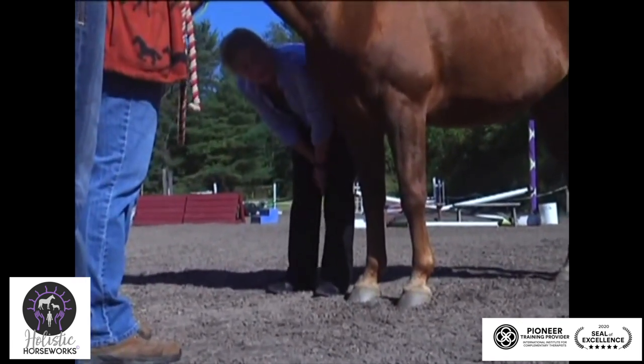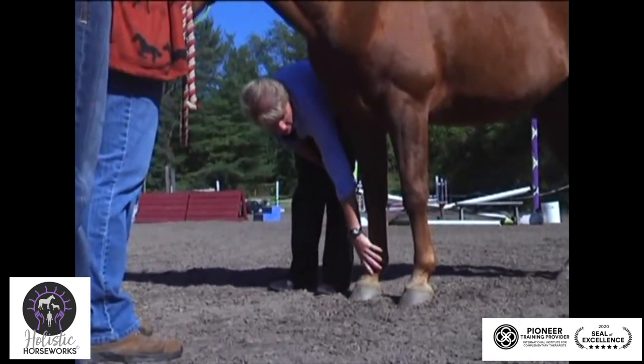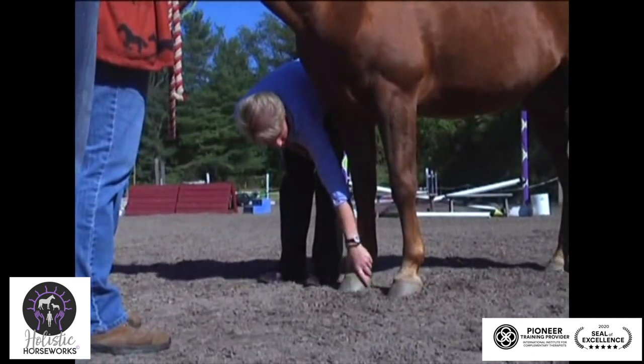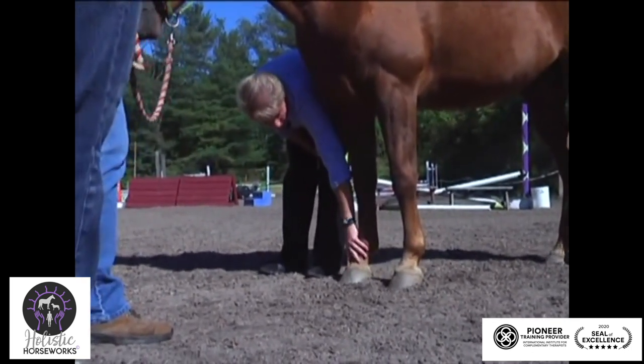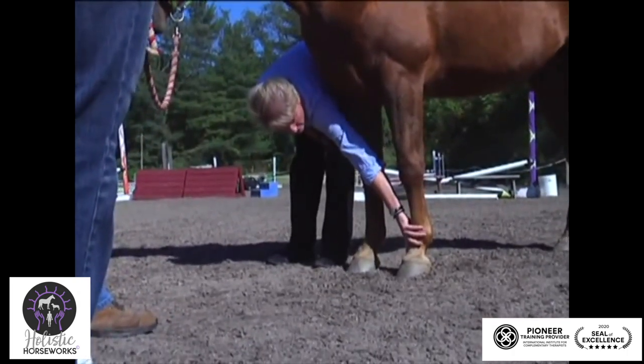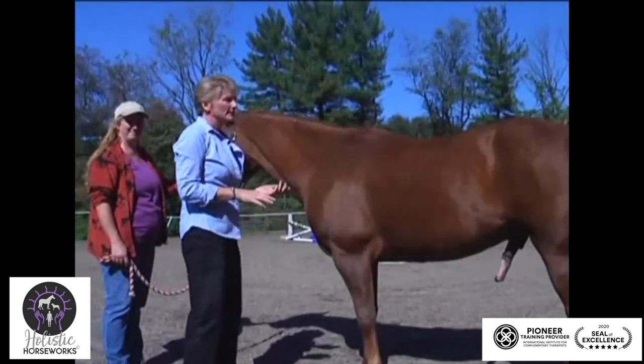You can reverse that process with the dynamite wound balm sweat. You shave up to here and sweat it two to three times a week. It's a real easy process, and in about two or three months all of this firmness would go away. This is from him not loading the hoof correctly, and you could work on this as well.